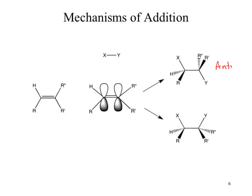Why would we call it an anti-addition? Because the X and Y are in the anti-position. If we rotate that structure and look at it from a Newman projection, where are the X and Y? Anti-conformations to each other. We look at the other one. Any guesses on what the name might be for the bottom one? Are they gauche in this case? No, technically, they're eclipsed.